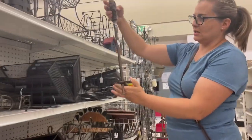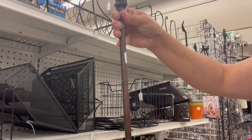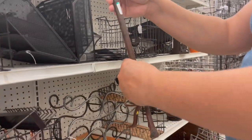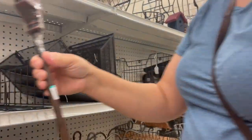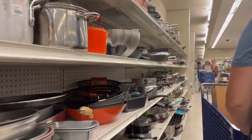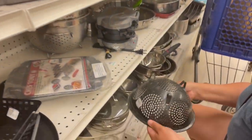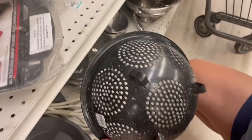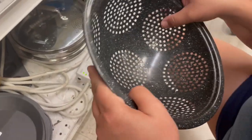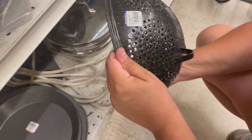Well, this is good. Is this a paper towel holder? Yeah, a little chicken. He's cute. $5.99. Might have to get him. Color's not that bad. I might spray paint them all black though. Let's see if we can find... This is a cool strainer, and it's got that camping enamelware look to it. It is $4.99.